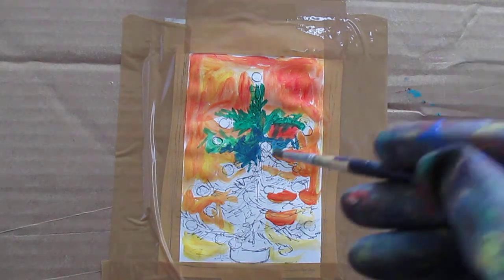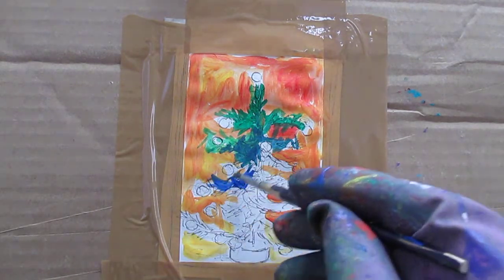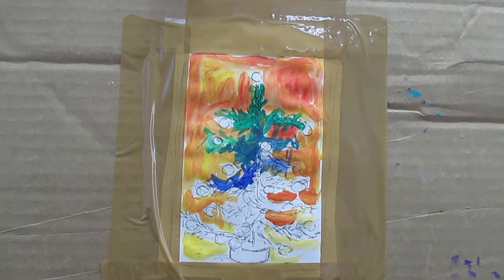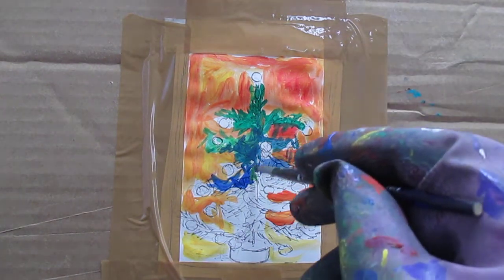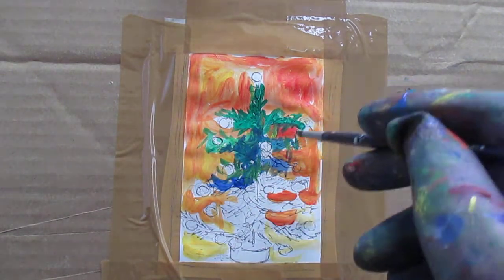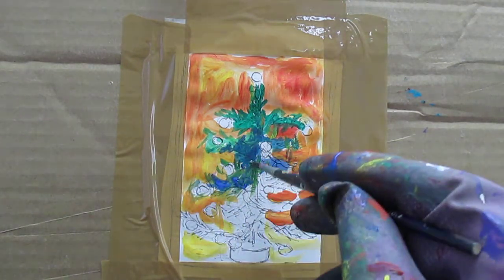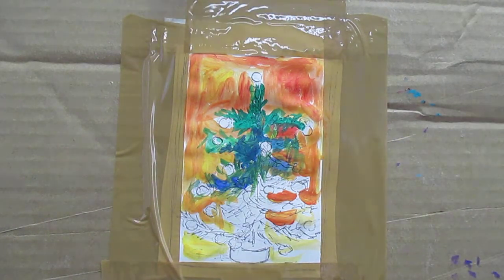But I want to get these real deep colors into this. It's just kind of a fun thing to do with a Christmas tree, making a type of sunset just for fun. And I haven't gone very long, so I'll try a few things. I'm not going to try to get the Christmas balls round, because that would take a very long time. I can certainly do that, but I'm trying to do a quick painting.